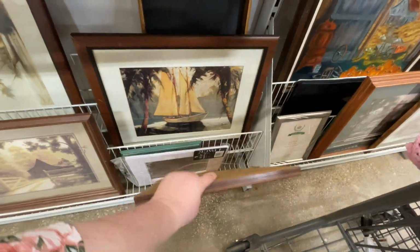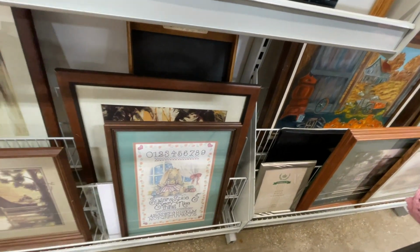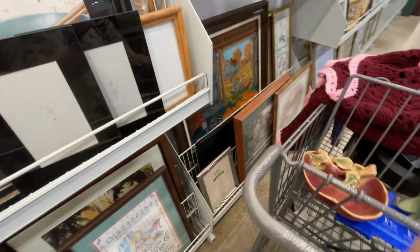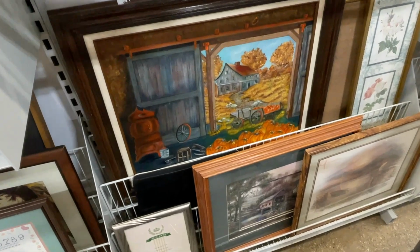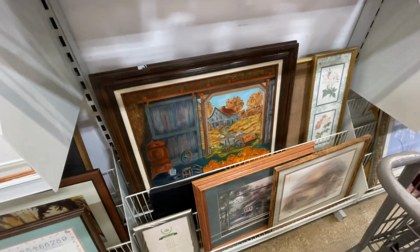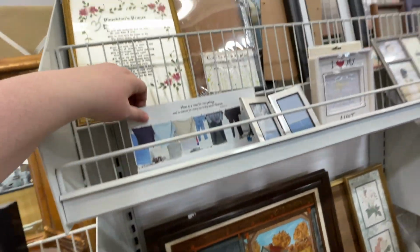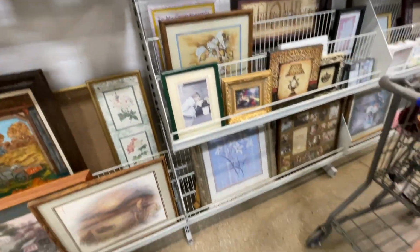This was a cross stitch down here. It was cute. Definitely an 80s or 90s piece. I want to say it was personalized, so I kind of passed on that. And then there was this painting. It was pretty nicely done. Definitely more of an amateur than a pro painting. I'm more of an amateur than a pro painter, so I can recognize that.